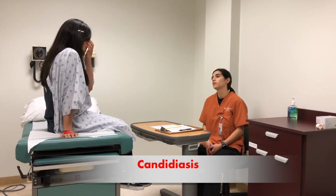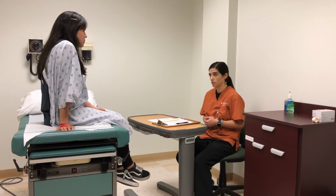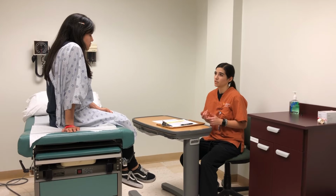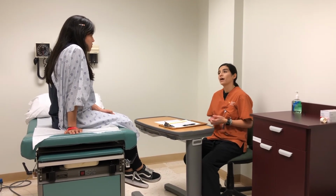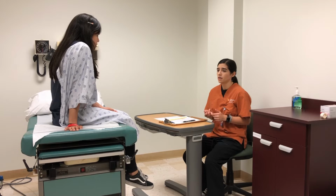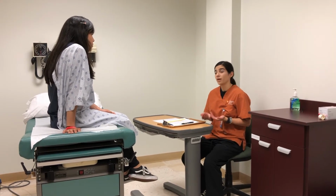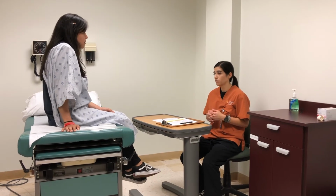So we're going to go ahead and move on to candidiasis, and this is actually a fungal infection of your vagina. So what you want to look out for, signs and symptoms, are going to be thick, creamy, white, cottage cheesy type discharge, or if you have pain while urinating or pain during sex. And some risk factors could be if you're on immunosuppressants, combination oral contraceptives, or if you're pregnant, as pregnancy can cause an alteration in the bacteria in your vagina.